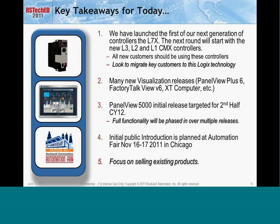This is really important because what we're doing with the new PanelView product is more tightly coupling and integrating the capabilities of the PanelView 5000 product and the new Logix controllers. So at an initial release, the PanelView 5000 will only be able to talk to this new class of controllers. So that's really important as we want to start migrating our customers forward into this new family of Logix controllers so that we can take advantage of that with the new PanelView product.